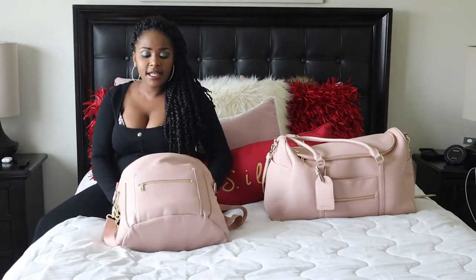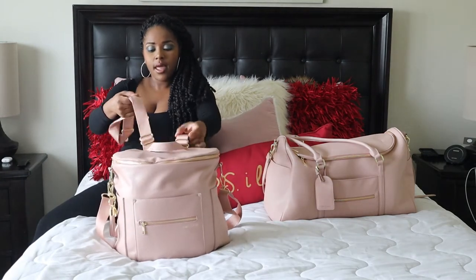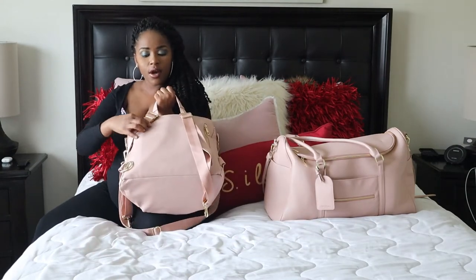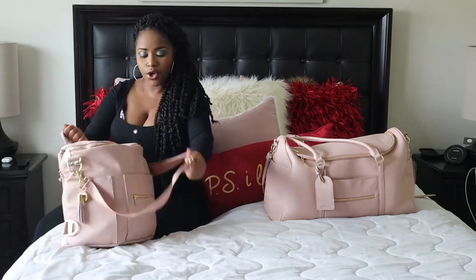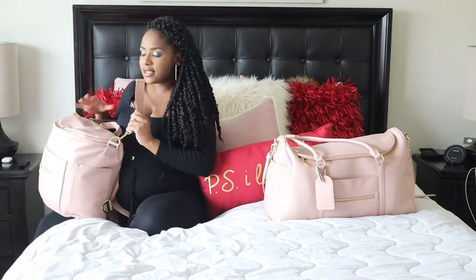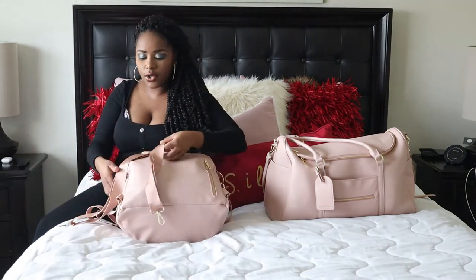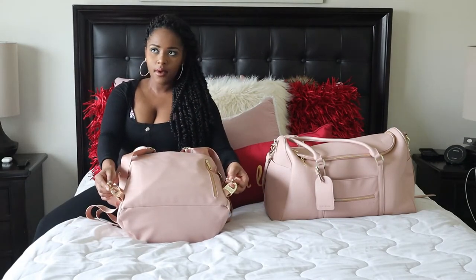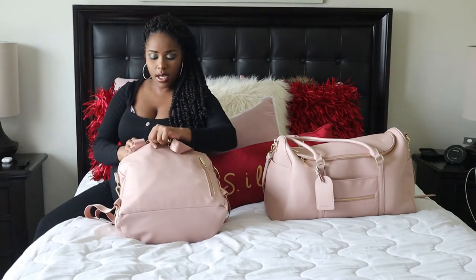And this is the original style in the color blush. You can wear it as a backpack. It has straps back here for the backpack style, or you can just wear it over your shoulder like this, and this is my preference. So what I do is I just unhook the clips from here for the backpack style, and I just stuff them in here.